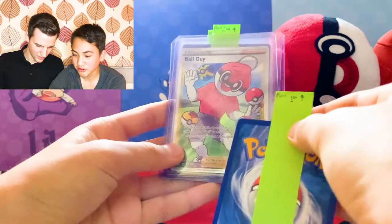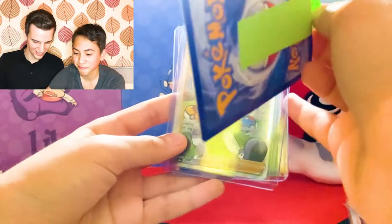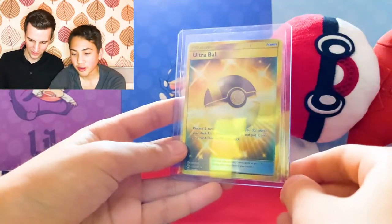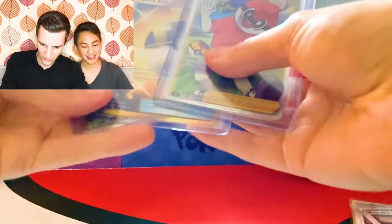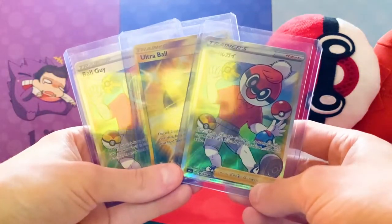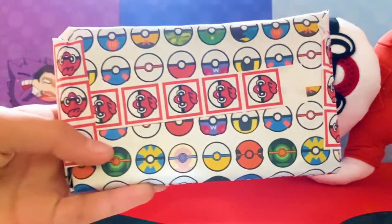Hello. The ball guy, full art. No way. Hello. A Japanese ball guy, full art. What's the last one? Oh, a gold Ultra Ball. No way. So we haven't even got to the end. Look at this. We've got the full art ball guy in English, and then Japanese, and then a Sun and Moon Ultra Ball. What else do you have, ball guy? The very last pack.